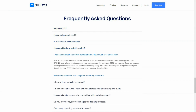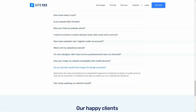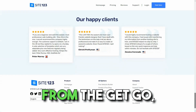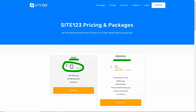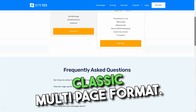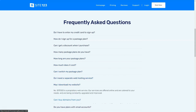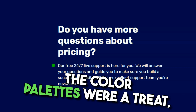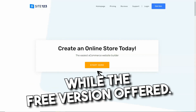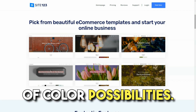Site 123's promise was clear: to simplify the web building process, and boy did they deliver. From the get-go, I was presented with popular page types, letting me decide between a single-page layout or the classic multi-page format. The cherry on top? Every template was responsive, ensuring my site looked fabulous on any device. The color palettes were a treat. While the free version offered a fixed combination, upgrading unlocked a world of color possibilities.